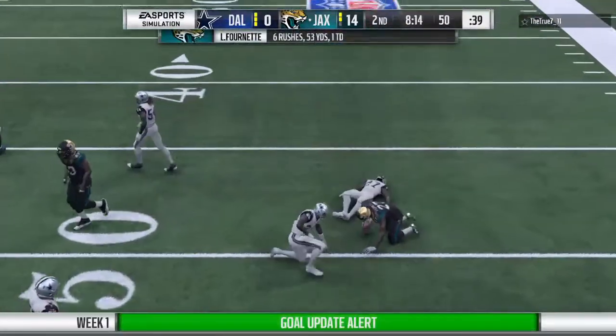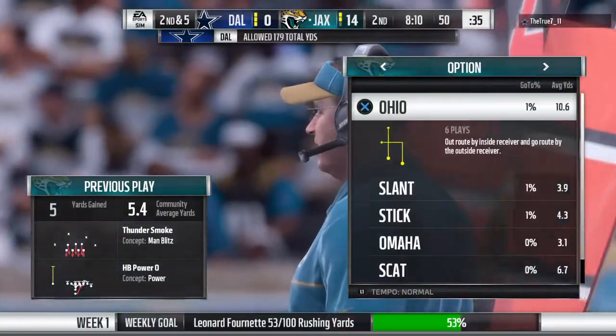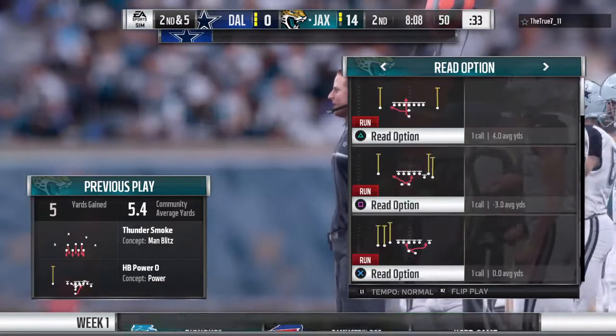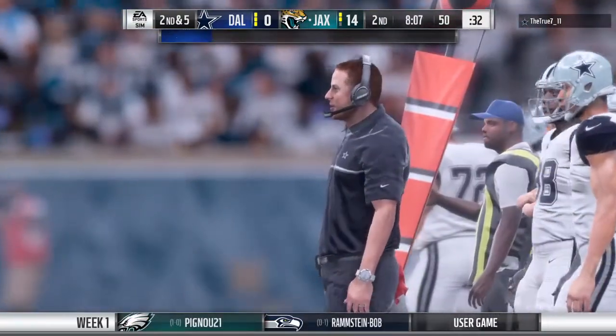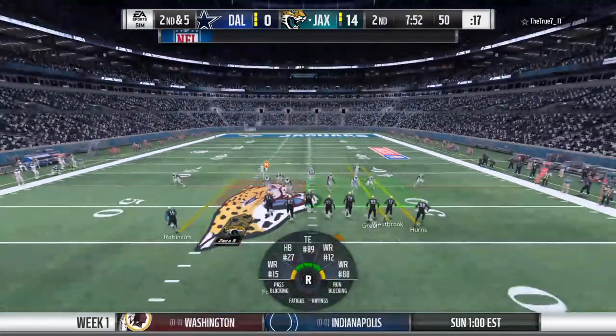And he'll be brought down at the 50 after a gain of about 5. Partner, I think from our experience together, we have learned that most offensive coordinators are going to tell you, if I'm going to run the football on first down, I've got to get at least 4 yards. They got 5 here. They've got to feel pretty good about that one.